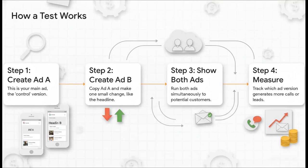And here's how a simple test actually works. First, you just take your main ad. Let's call that ad A. Then you create a second version, ad B, but you only make one small change. Maybe you just change the headline from, say, affordable services to 5-star rated services. Then you show both ads to potential customers. And finally, the most important part, you measure which ad actually gets you more phone calls. It really is that straightforward.